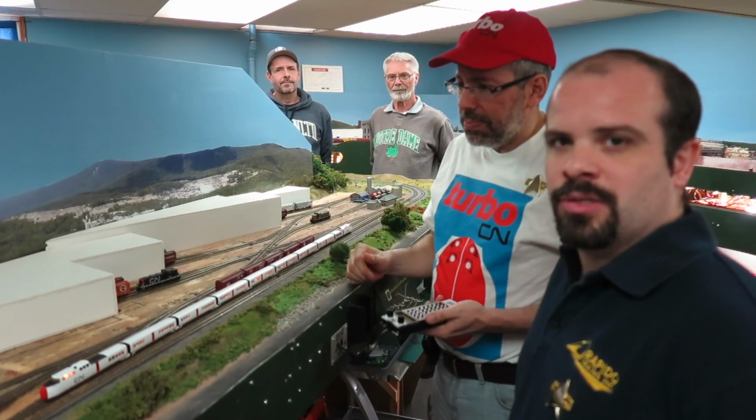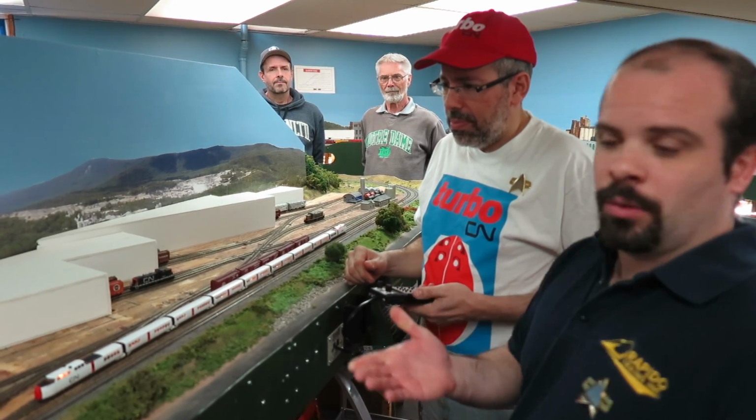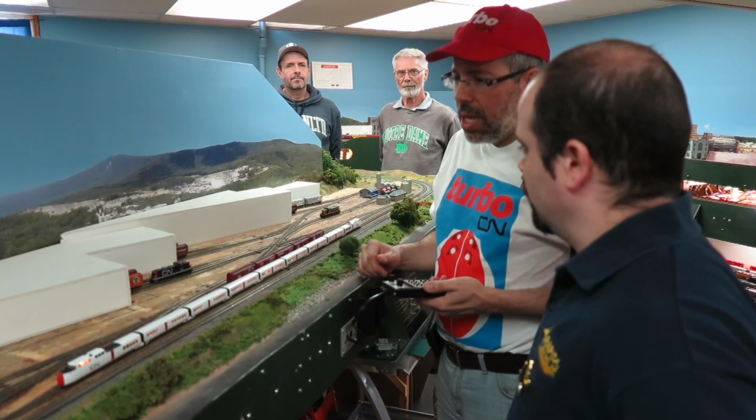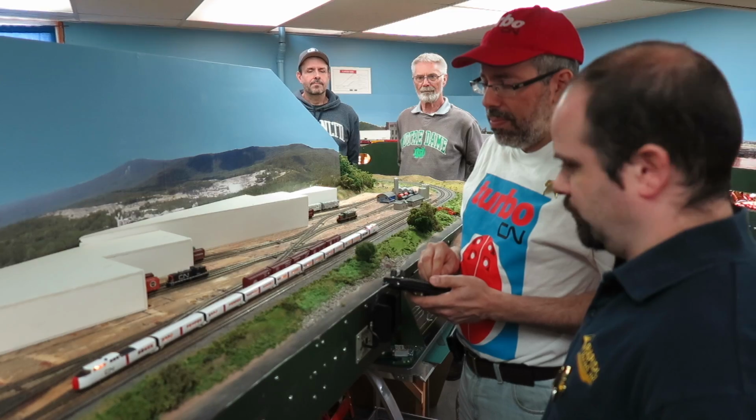Well, both power dome cars are powered. Both also have decoders, both have sound, so when you're running the whole train by it, you get the sound and the noise from both ends of it as it goes by. Let's start her up. Hitting F8 does the job.